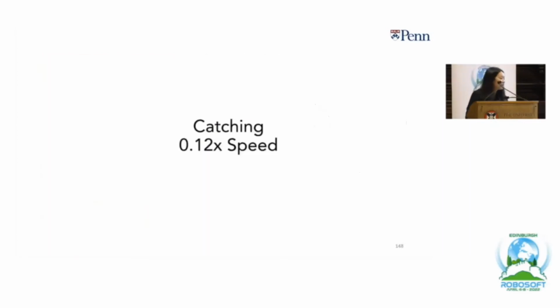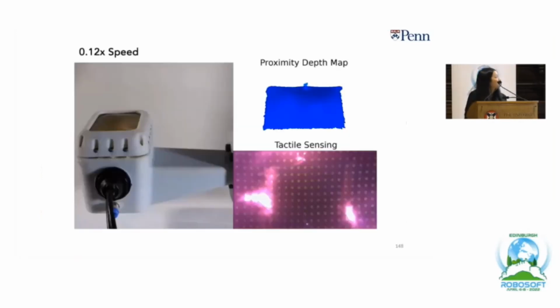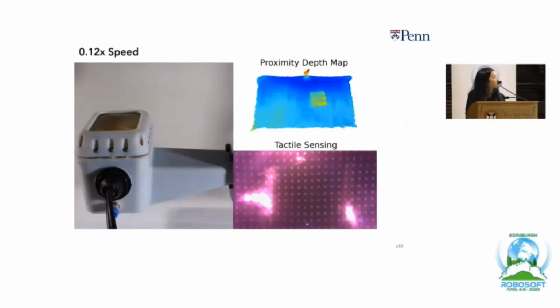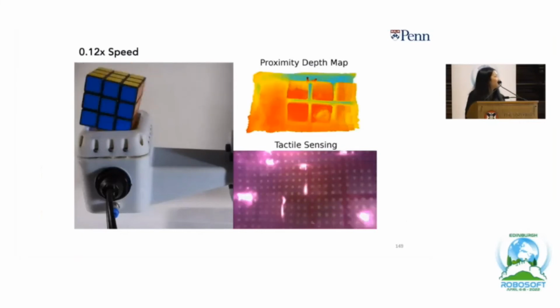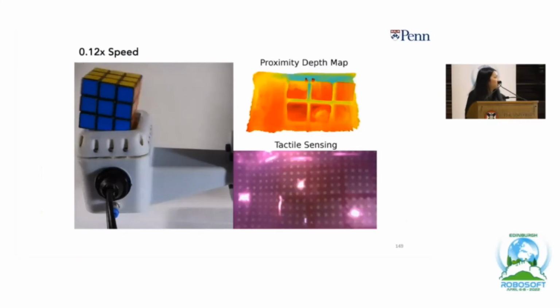Okay, and now we have catching, which I've slowed down to 0.12x speed. The nice thing about this is you can actually see the Rubik's Cube in the proximity depth map before it even comes into frame in the original camera that I'm using to film the demo. You also see the response from the tactile sensor. We catch about 13 frames of the proximity depth before it comes into contact.